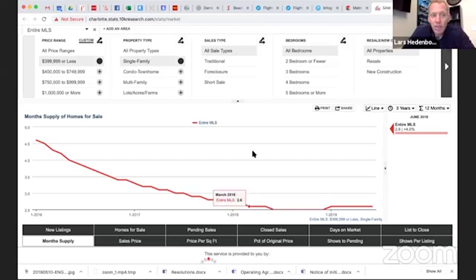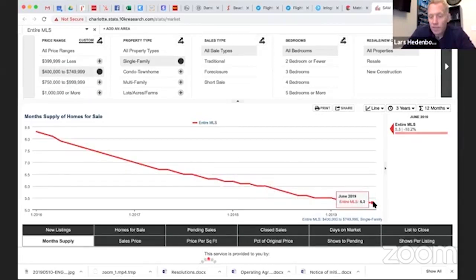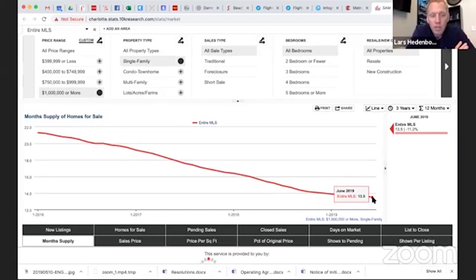If we click on 399,999 or less, so that's like a starter home, it's 2.6 months. If we look at 400 to 750, it's 5.3 months. And so the month supply of homes for sale is increasing. 750 to a million, it's 9.6 months. And a million plus, it's 13.5 months of inventory. So it doesn't mean you can't sell a property. You just have to be more competitive if you're selling a higher price property.